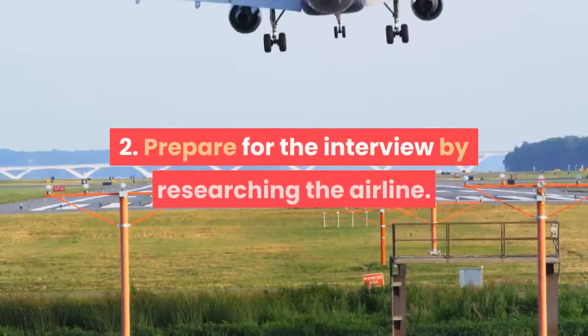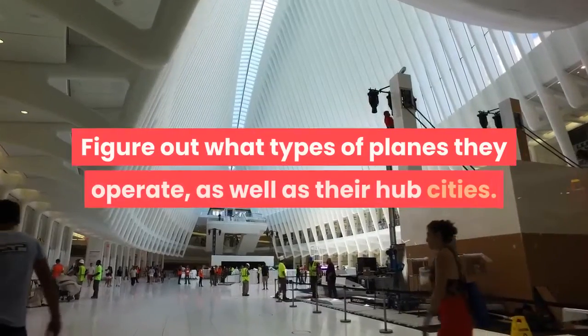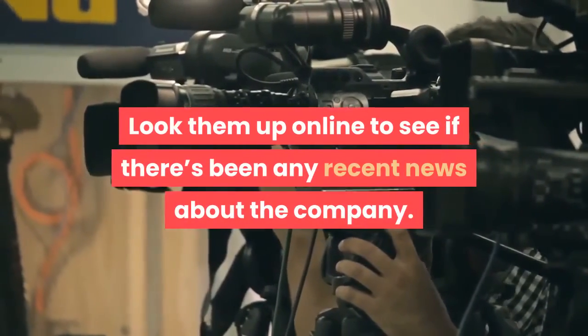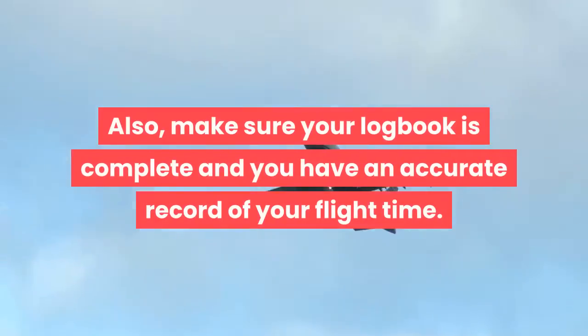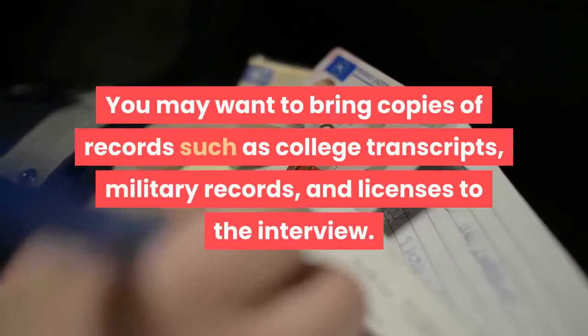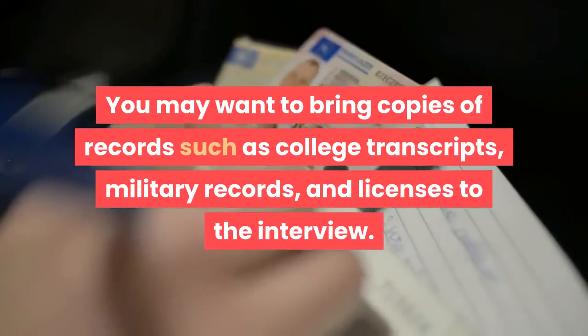2. Prepare for the interview by researching the airline. Figure out what types of planes they operate, as well as their hub cities. Look them up online to see if there's been any recent news about the company. Also, make sure your logbook is complete and you have an accurate record of your flight time. Check professional pilot websites where pilots share airline-specific interview experiences. You may want to bring copies of records such as college transcripts, military records, and licenses to the interview.